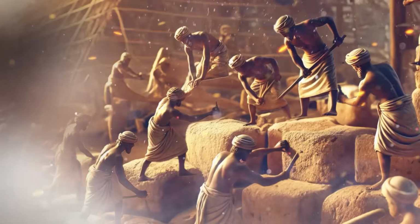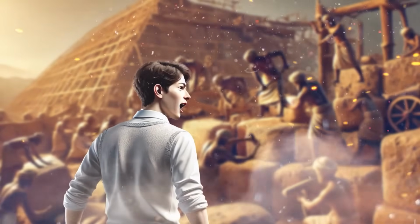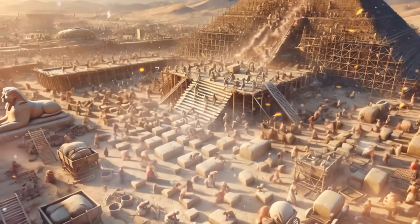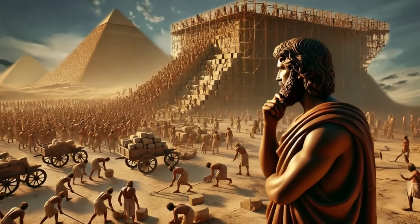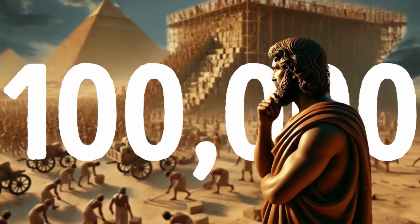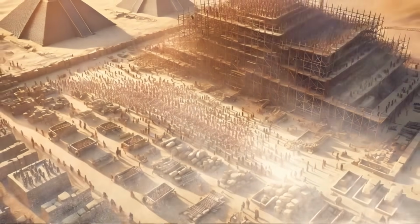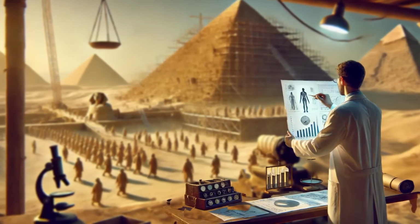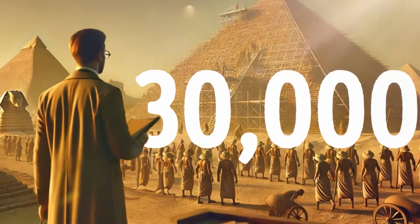Fascinating, right? You can see thousands of people around you. They're working hard to build the pharaoh's tomb. But how many of them are there exactly? One Greek philosopher estimated there were as many as 100,000 workers. Seems like an okay number for such an enormous structure, but it can't be true. Science simply can't back up this number. Egyptologists put the total number of workers at 30,000.